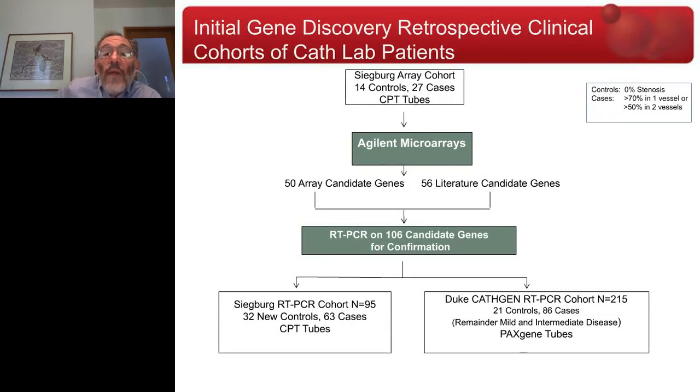Initial gene discovery was done on a small set of microarrays. In this case, these are not custom arrays, but ones from Agilent. About 50 candidate genes were identified, and an additional 56 were taken from the literature. RT-PCR assays were then developed. And these were then tested in subsequent independent cohorts, one from the same German cohort and another from a set of samples from a registry at Duke called CAD GES.